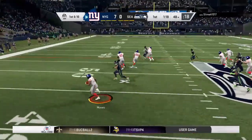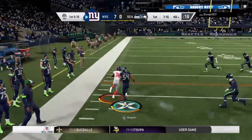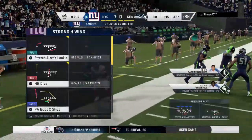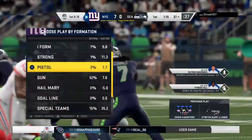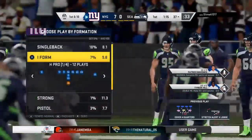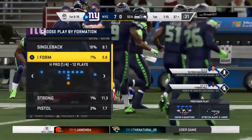They'll run on first down. Moses. He's got the first down and more inside the 40. It's a giant first down on a gain of 16. One thing's for sure, this defense has to figure out how to stop the ground game. He's eating them up here in the first quarter.